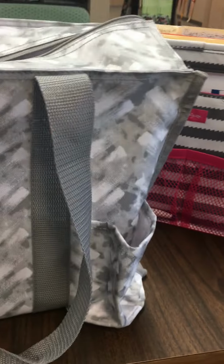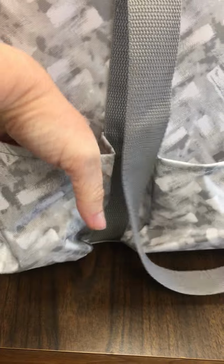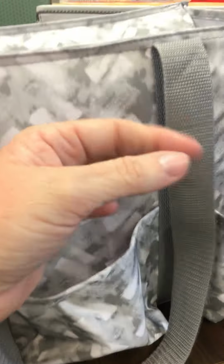This is the zip top organizer bag. It has 2 mesh pockets on the sides. It has 3 outside pockets on one side and 2 on the other. Of course, it has these nice straps and it zips.